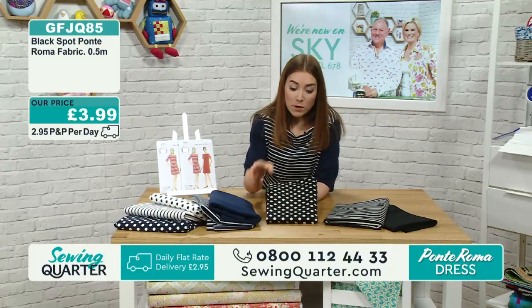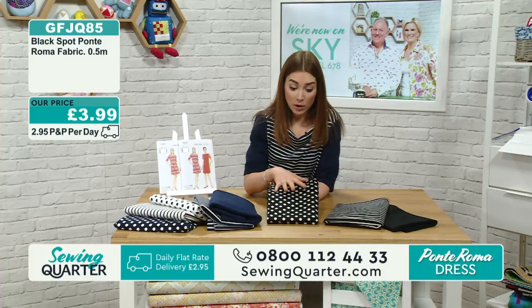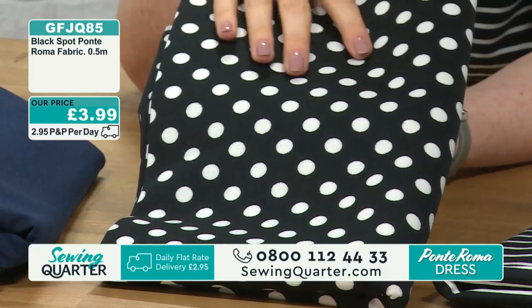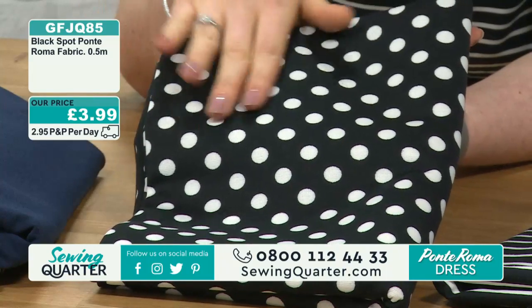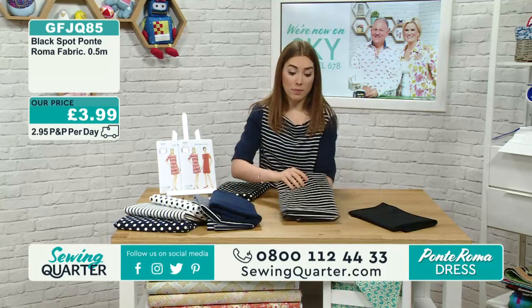Now, moving to the blacks, so they were all navies, all of those. This is a black and white polka dot. Again, that lovely soft feel. It's a great price as well, £3.99 per half metre. JFGQ85. Continuing with the blacks, we've got the black and white stripe.